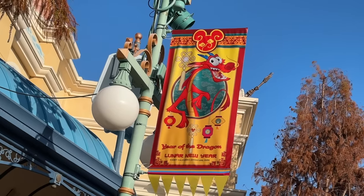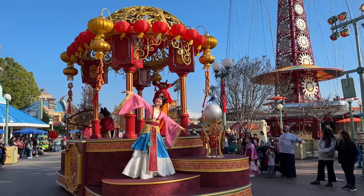We are here at California Adventure. Today is the start of their Lunar New Year festival. So you already know we're gonna try everything. I'm gonna let you know what's good, what's not good. There's already quite a few items that have caught my eye and I'm super excited to try them with you guys.